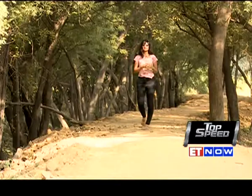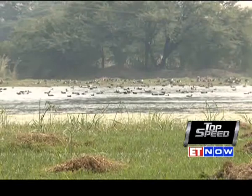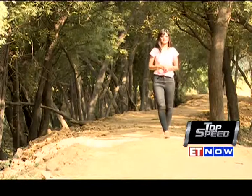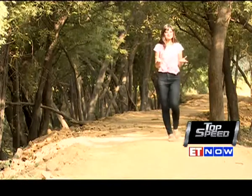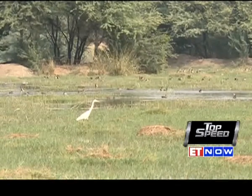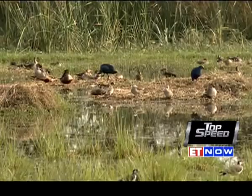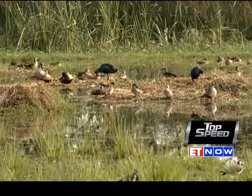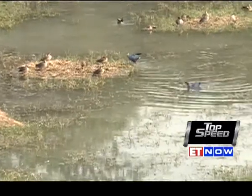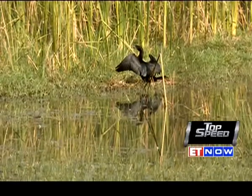Approximately 250 different species of birds are found here at Sultanpur National Park. Some are residents while others migrate from distant lands such as Siberia, Afghanistan and Europe. Sultanpur National Park is an absolutely wonderful place for a nature walk. So if you're looking forward to spending your weekend in quiet and serene surroundings, then make your plans for Sultanpur Bird Sanctuary. Grab your camera to capture some fine pictures of the birds at the sanctuary.